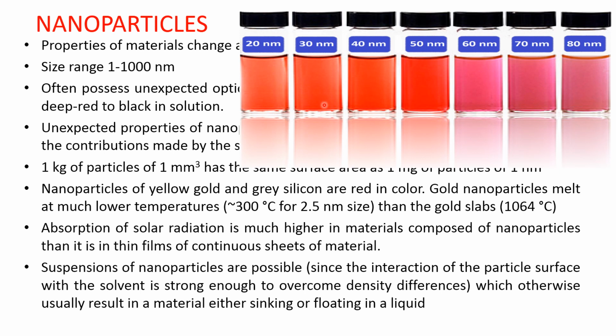And further, nanoparticles also facilitate formation of suspensions. This is because of the interaction of these nanoparticles with the surface of the solvent. Therefore, the nanoparticles remain suspended in the solvent, whereas larger macromolecules will either sink or float in the liquid. But once you convert it into nanoparticles, they remain entrapped within the solvent, leading to formation of a suspension.